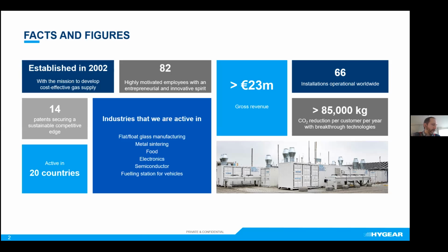We're 82, I don't know if this is the latest updated number, but about 80 people working in the company, active in 20 countries. This is just some numbers on our gross revenue and operation installations worldwide, about 70 plants.